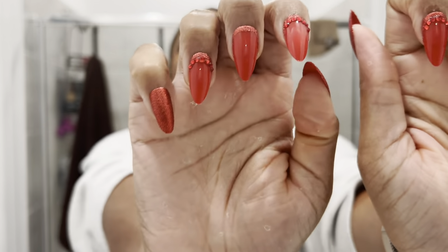All right, y'all, so we are in my bathroom. I don't know why I just feel like, excuse the towels, but I mean, it's a bathroom. I did my nails, what y'all think?